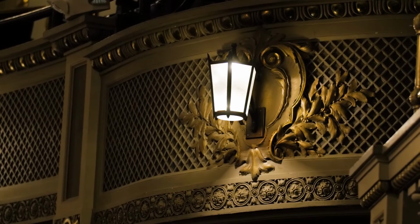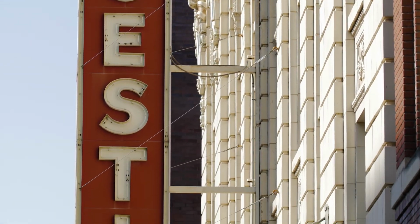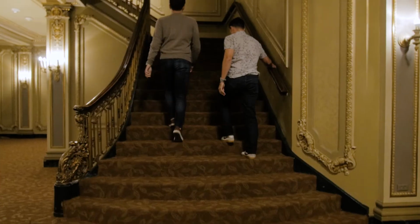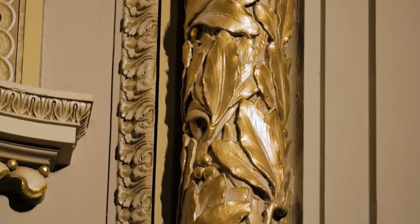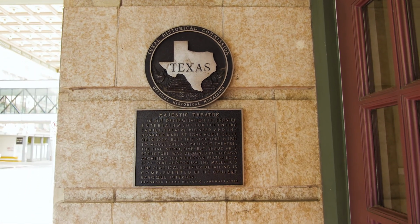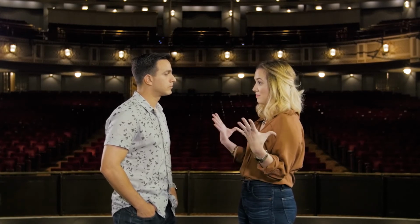What makes the Majestic Theatre such a unique and special venue? I meet people all the time who tell me, my grandparents came on their first date here. It's a really special place that has been shared by families across generations. Why do you think people love coming to the Majestic? It's not like any other place in Dallas. You walk in, there's a huge chandelier. Everything is gold leaf and super ornate, but also we're a landmark. We are on the national list of historic places. So it's a very special place to Dallas and to the rest of the country.